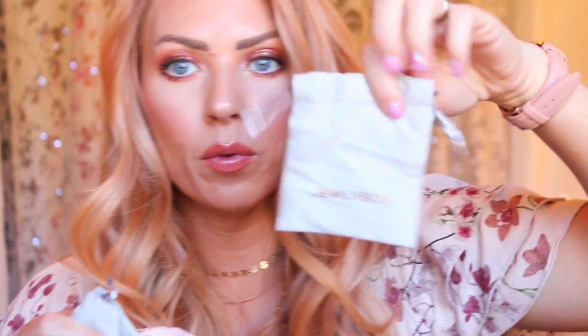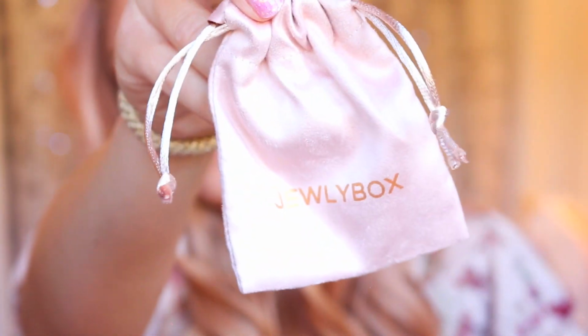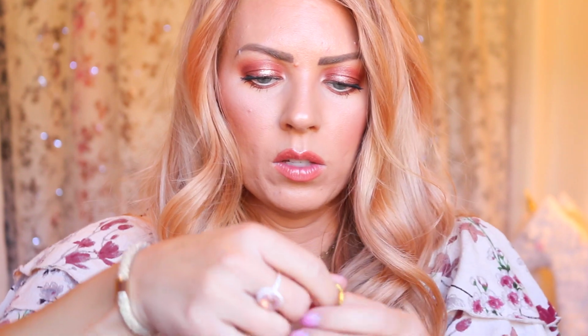I'll show you the items that I have. I'm wearing a few of them, but you get these gorgeous little bags inside of the box, and they're really pretty. They're this really pretty suede, and they say Julie Box. So I got two gray little bags. That's what the jewelry comes in. This one is a really soft little pink with the gold writing. I got three pieces in mine, and this is one of the pieces.